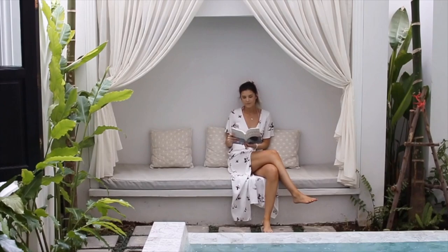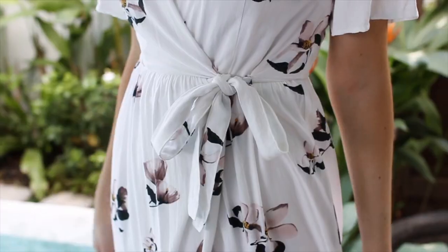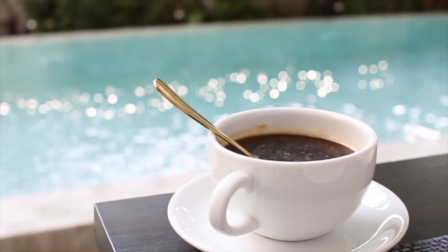And then I'm not wearing any shoes since we were by the pool. And then I just also wore a little scarf around my ponytail and my e-necklace, and that was pretty much it for what I wore that day.